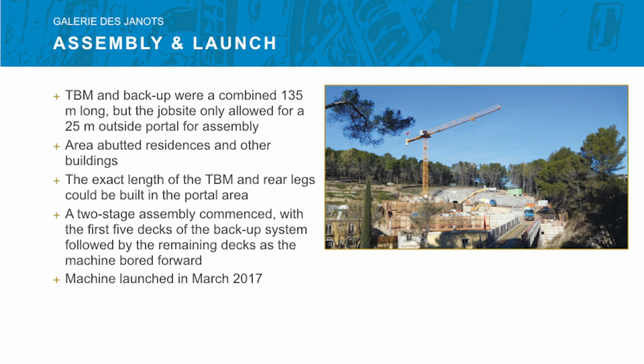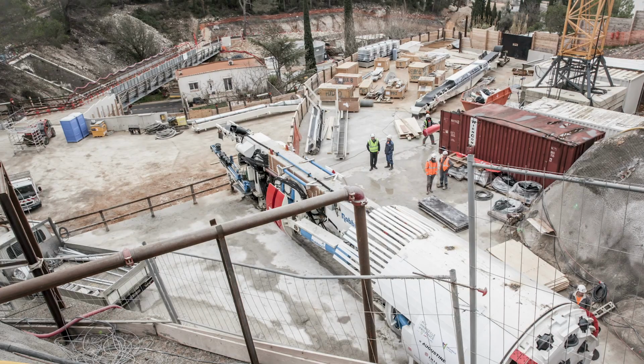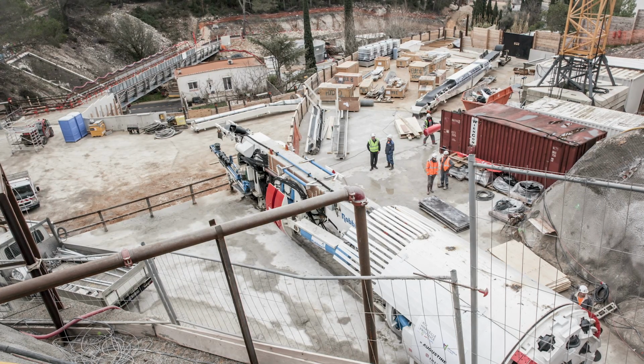So what we had to do, we had to assemble the machine in two stages. So the front and the rear. And what we did, the front of the machine, there was enough space to assemble the machine at the portal, the front part, and the first 5 gantries. That was enough. And the rest of the backup had to follow. So we had the first stage, front end, 5 gantries, and then the second stage.